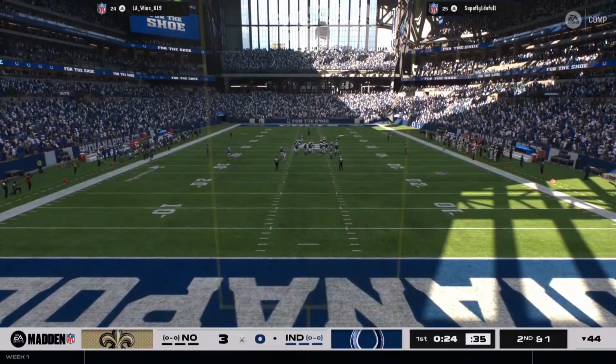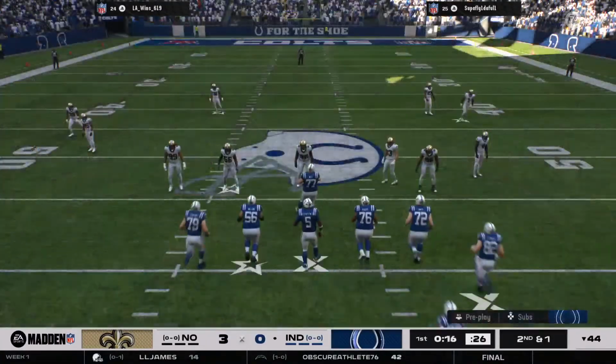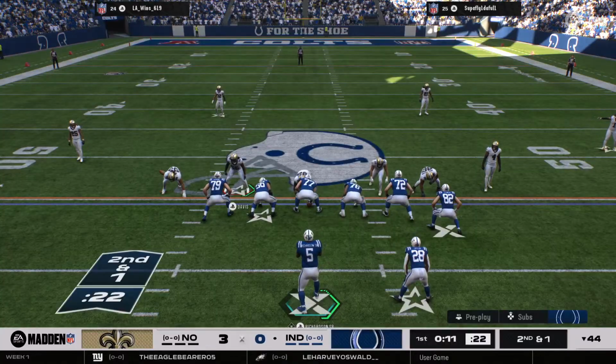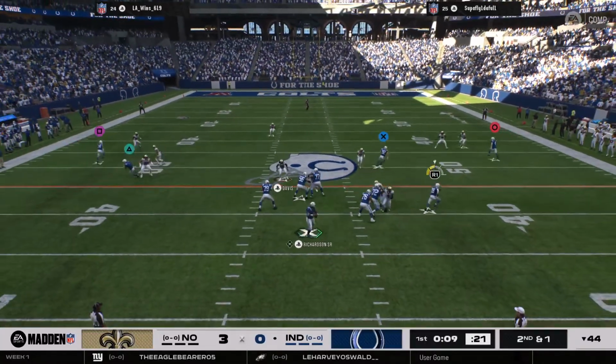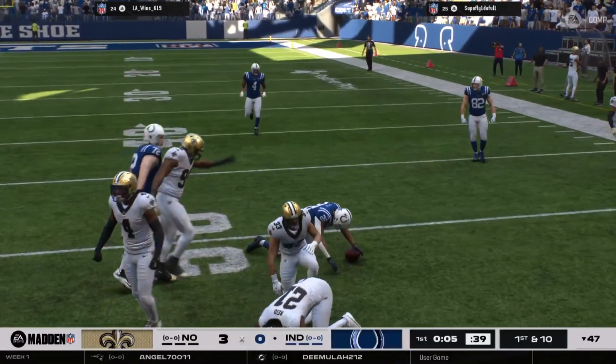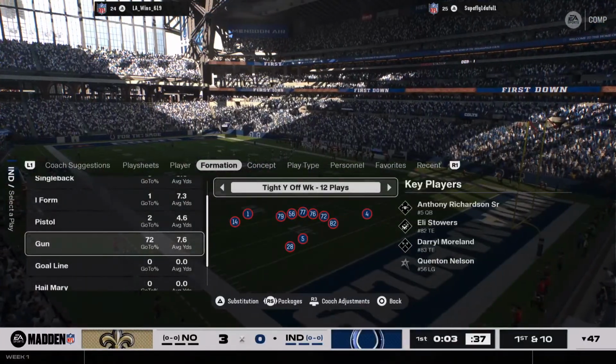That run may not have gotten you a first, but sure, nice little run to set the table. Last run got him 9, so now they need one more here on second down. From the shotgun, it's Richardson. That's brought in. It's his back, Jonathan Taylor. And his short gain gets them a new set of downs.